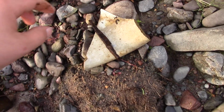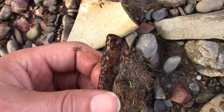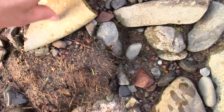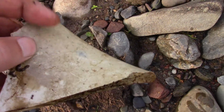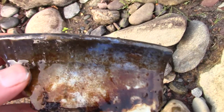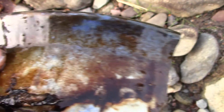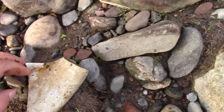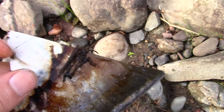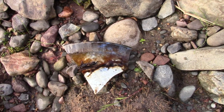And I just got this stuff here too. The big old square nail. So that's from the 1800s there. That's a good sign. And a big old piece of pottery. It's got a nice color on the back. It's kind of dirty, but it's like a blue. I'd like to find one of them complete someday, but I probably never will. Oh well. I'll get back to you guys in a bit.